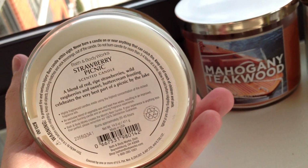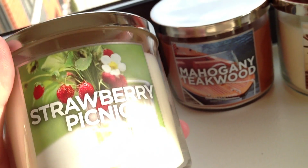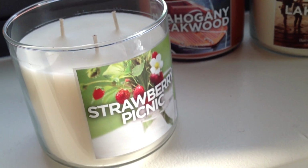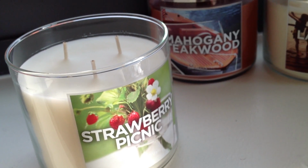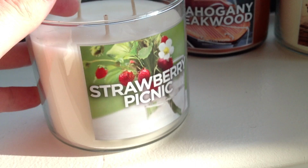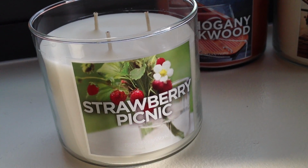I don't know what picnic would have strawberries with buttercream frosting. That seems a little heavy in my opinion. But anyhow, let's sniff it. Oh, it's very light. There are berries. There's cream. It's not buttery like frosting, which in my opinion is a good thing. Let's get that focused a little bit there. It's kind of equal part berries and cream.